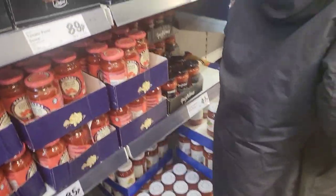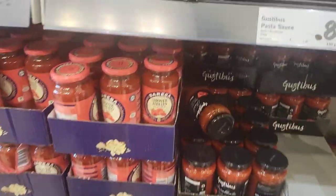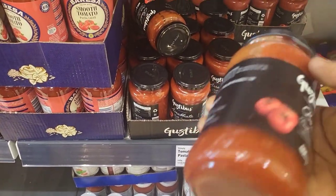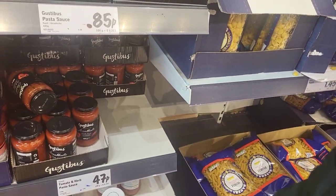Come on, please. And they have this. This is 47p. It's also pasta sauce. Bring it. Bring the basket.